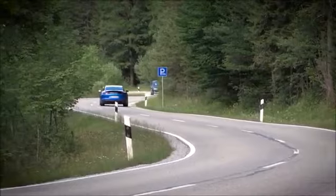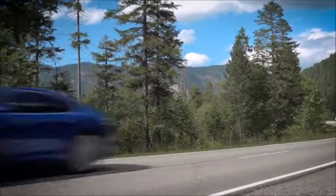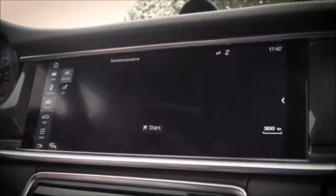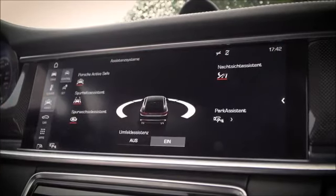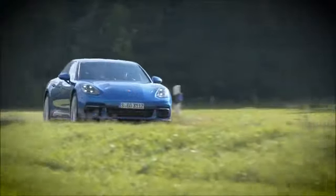The assistance systems that support the driver and increase safety play an important role in the new Panamera. Porsche has even developed one innovative system itself. With the successor model in the Panamera line, we have taken a major step forward in terms of assistance systems, delivering state-of-the-art technology in the luxury segment. However, the Panamera is still a car for drivers. In other words, we support the driver, but don't wear him out.